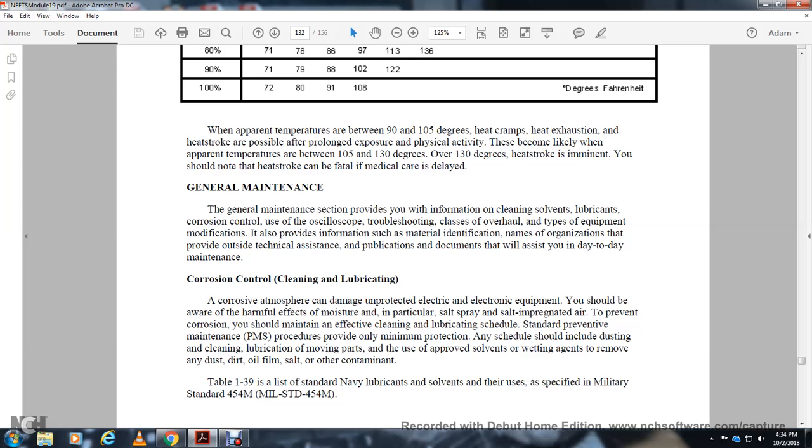All right, corrosion control, cleaning, lubricating. Corrosive atmosphere can damage unprotected electrical and electronic equipment. You should be aware of the effect of moisture, particularly salt spray and salt-impregnated air, and prevent the corrosion. Maintain effective cleaning and lubricating. Standard preventive maintenance procedures provide only minimum protection. The cleaning schedule should include dusting, cleaning, lubricating moving parts, and using solvents and wetting agents to remove any dust, dirt, oil film, and other contaminants.